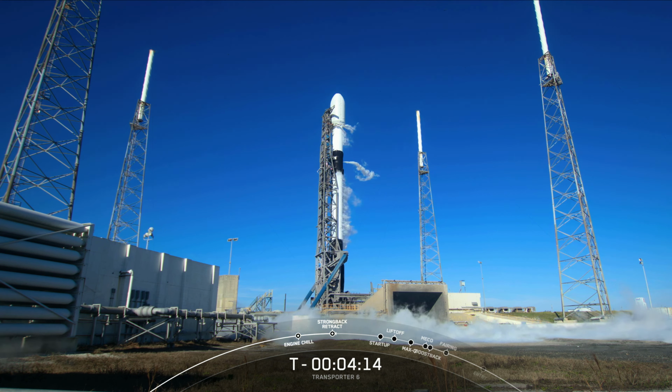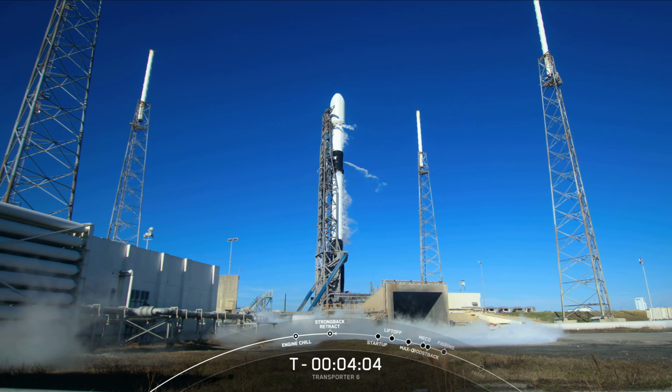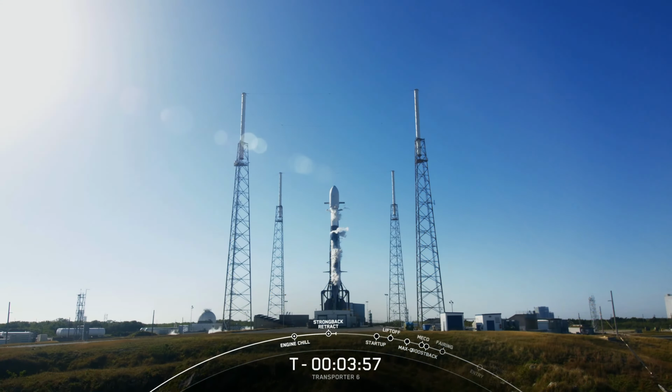You heard some callouts on the net there that we've begun pressurizing the tanks and begun pulling away the strongback. The strongback refers to that truss structure to the left of the vehicle. And we are just about T minus 4 minutes to go until launch. Currently healthy on the vehicle and the payloads. Propellant loading is almost fully complete on the first and second stages.